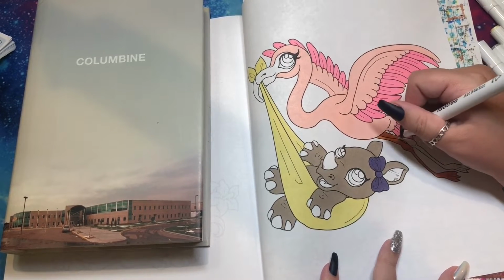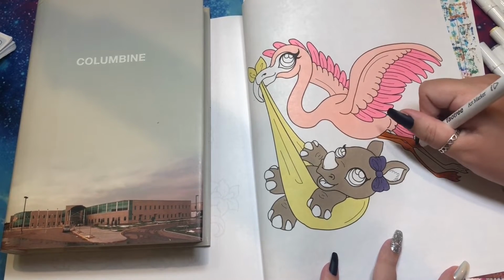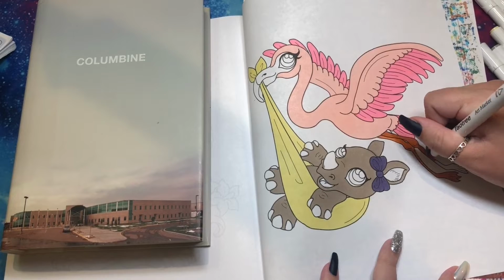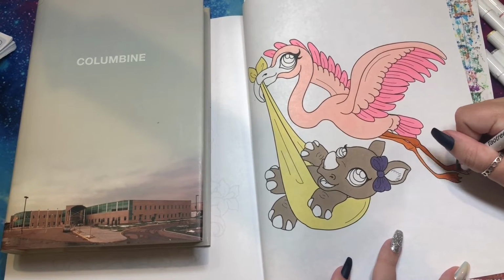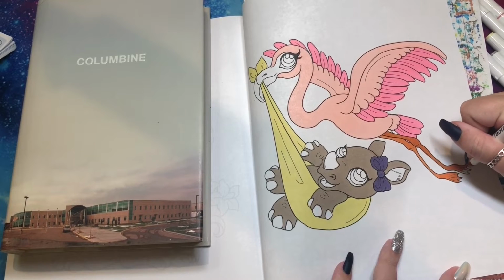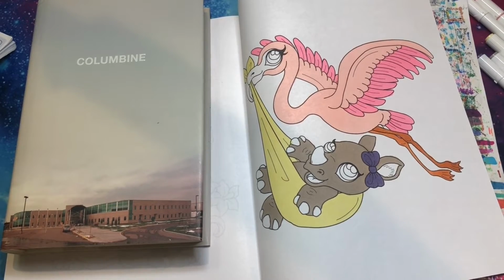We're getting there. We only have 4 left, but the last one is the most exciting. Sorry, let me finish this leg. Also, I've mentioned before, but I'm going outside the lines a little bit. I will just clean this all up with a white gel pen at the end, so I'm not too worried. Oh, I said I was going to do around her nose.